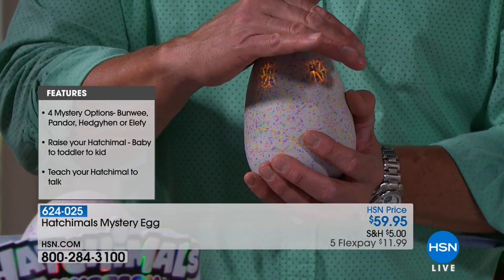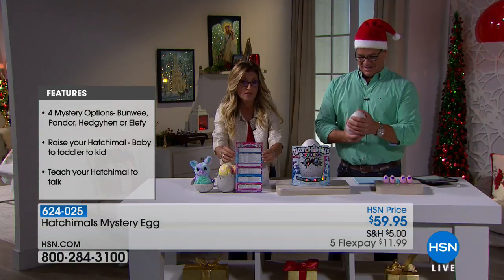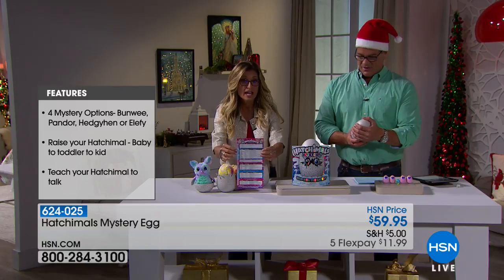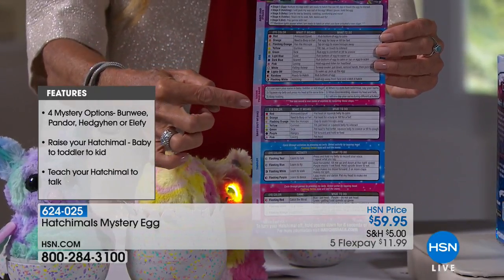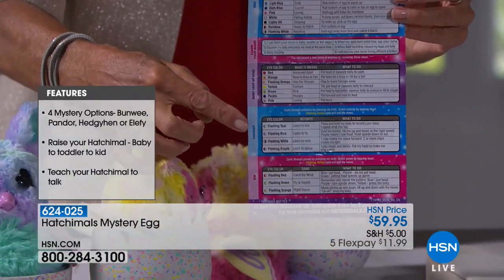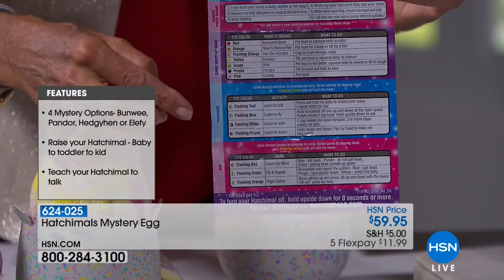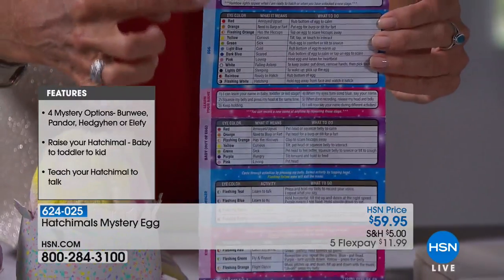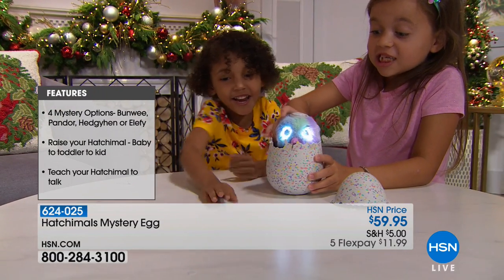Look, I like that. And here's our little key card that you get. Every Hatchimal comes with this, and it's so awesome because it takes you through all the stages as the baby grows. It goes into different levels. You can actually play games. You can teach it to walk. It will repeat your voice. If you push the button and say Carrie, it will say Carrie. All the different colors are there. So it's really the stages of life, guys, growing.